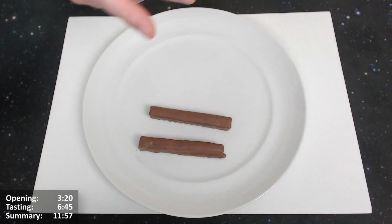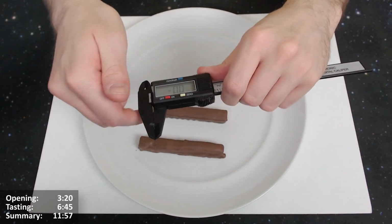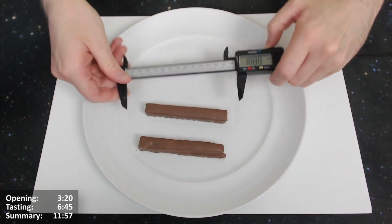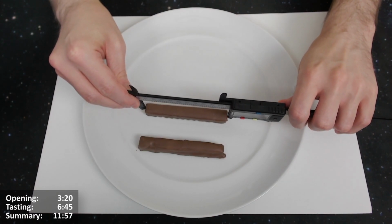It's quite nice. It feels a bit fake if you know what I mean, but nonetheless it does smell of caramel. Let's give a bit of a measurement, shall we? It's not going to be perfectly accurate. This is a bit knobbly at the sides, but we'll do what we can.